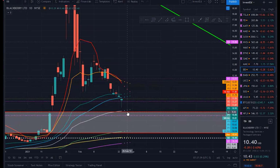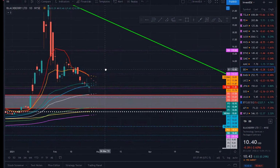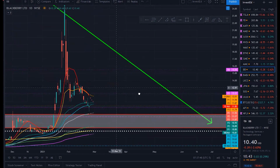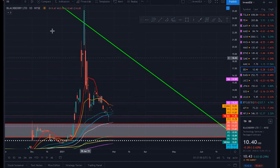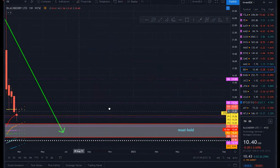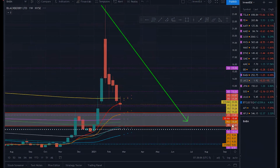BlackBerry. BlackBerry got pretty close to our red box. That's nice. Let's see where those targets came from. Okay, I mean, it's possible we got a little bit more downside. So maybe pop up and then down again. Keep it on that.